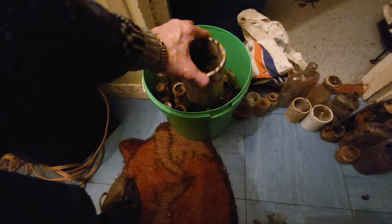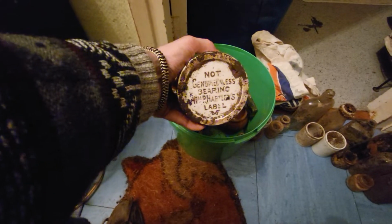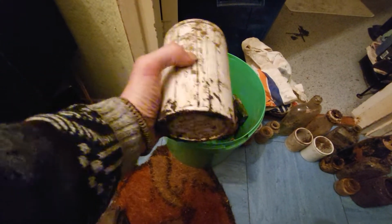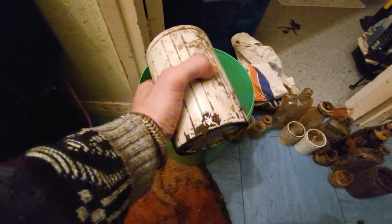This is a very nice one, worth cleaning up. And it's a William P. Hartley. It's not as early as the Lighthouse, but it's still a good one. It's in good condition. There's no cracks that I can see. It's got the ribs on it. So that's a good one. That's a good jar of that.